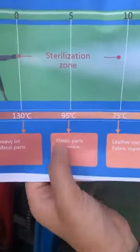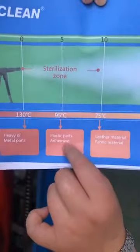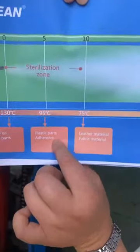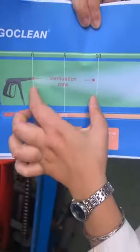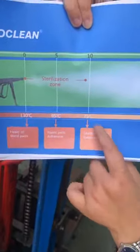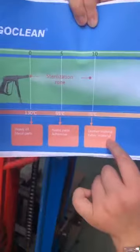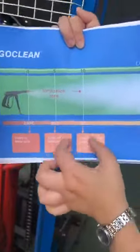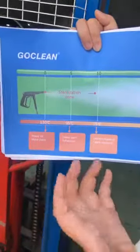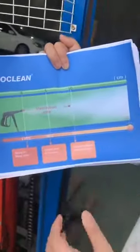For this area, we can clean the plastic parts and adhesive with good performance because the adhesive can stand the high temperature, and we will show you how to clean the adhesive later. And around the steam nozzle, around 10 centimeters, the temperature is around 75 centigrade. We can use this temperature to clean the leather material and the fabric material, because this temperature can protect these parts very well. So for different cleaning parts, with different distance and different temperature, we get good performance.